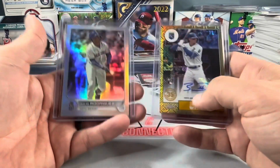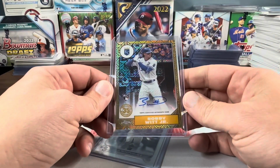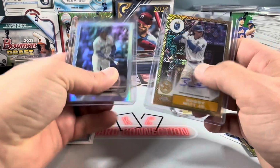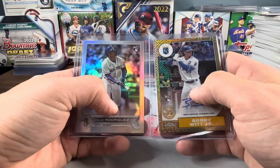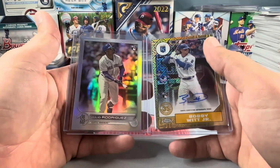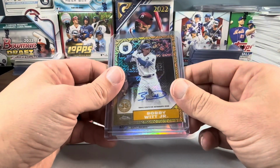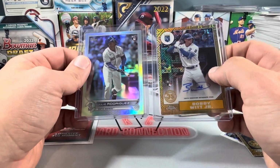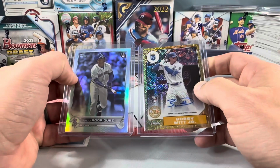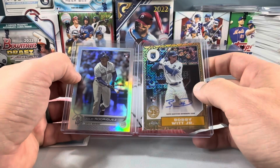But last pack mojo, and then the real mojo pack struck gold. Oh my goodness, guys. So I got this for $99, heck of a value, and this is what I pulled. What a good start to 2023 Update for me. Hopefully some of this retail I can keep up with, because this hobby box just tore it up.